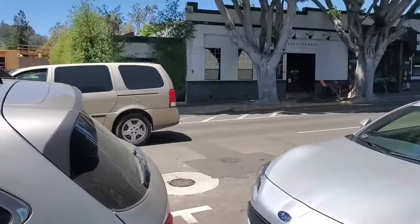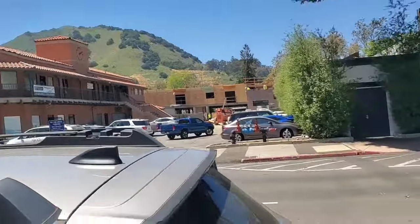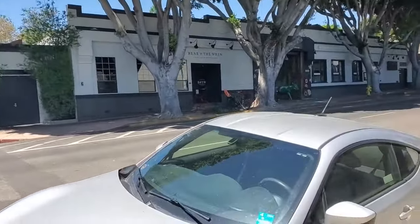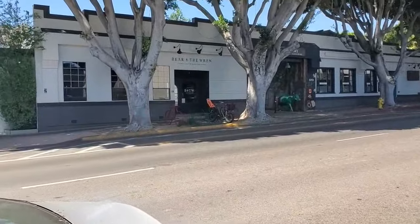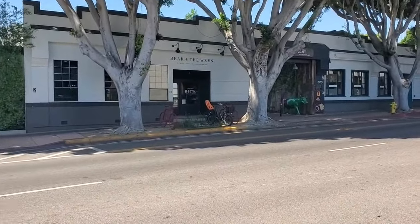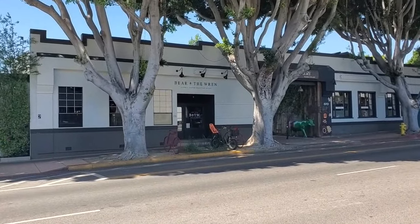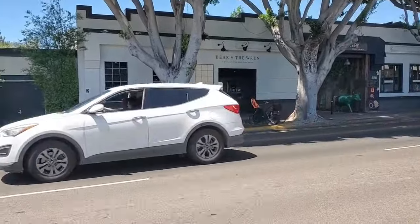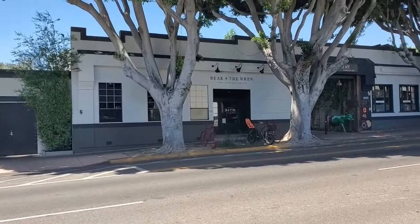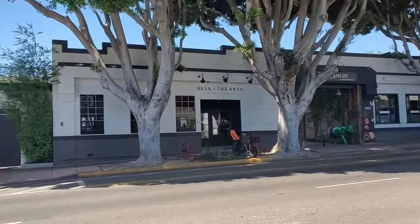And as we continue up Higuera Street, there's Caltech Computers over there. Can vouch for them. Those guys are very knowledgeable. Know what they're doing. The Bear and the Wren, a kindly crafted wood-fired eatery. Never been there, but it looks pretty good.